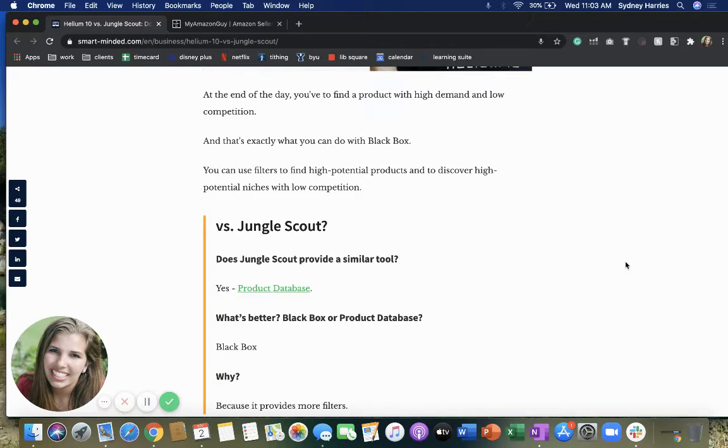You're able to find those high potential products and discover high potential niches with low competition. And that's obviously what you want to do, because when you can find those spots that have low competition but are really converting, you're going to make money with low bids and high profits.